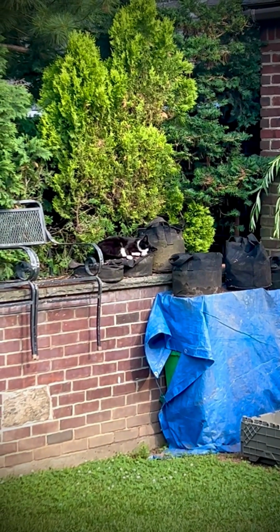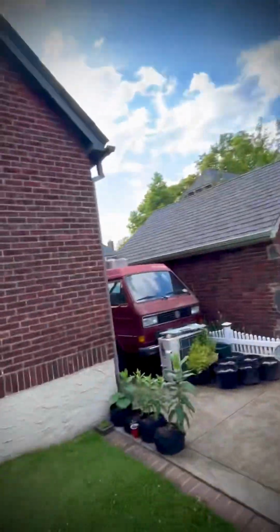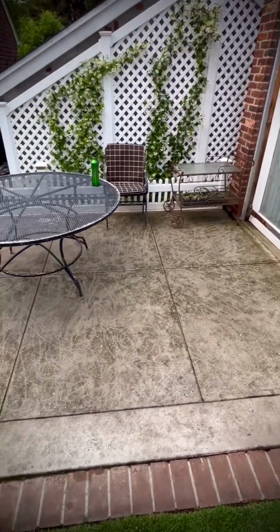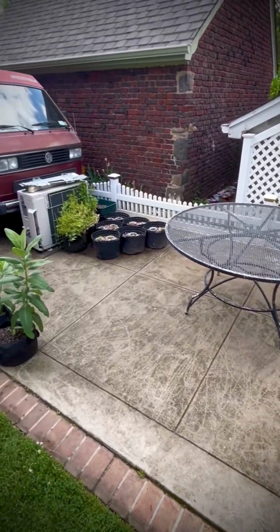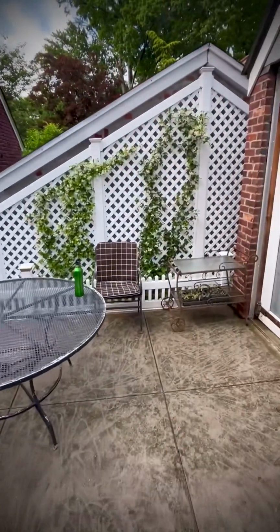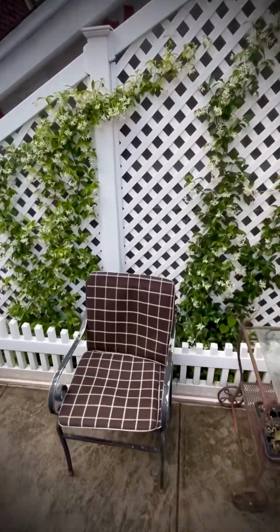Bye. Cute little kitty. I love a little kitty. Alright guys, I just want to show you another thing. Same thing. I revamped the area. One of my favorite places in the whole world. Probably my favorite place in the whole world.